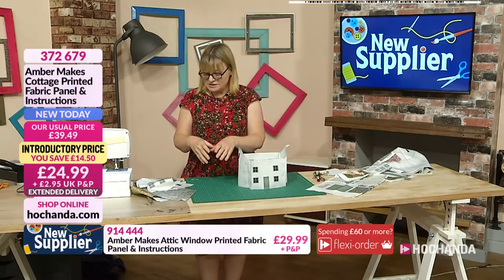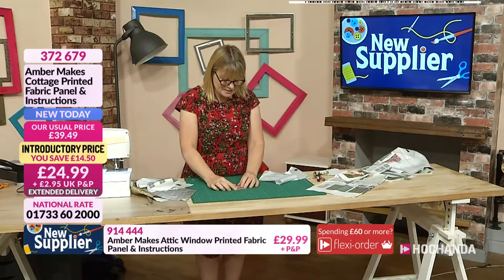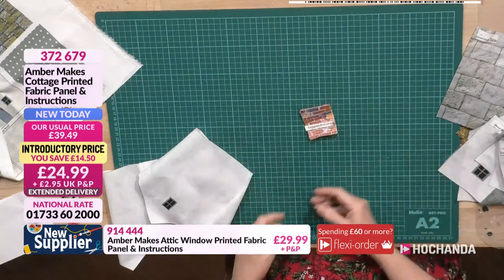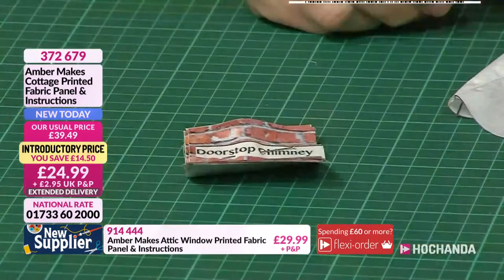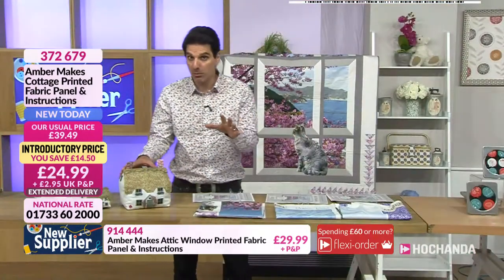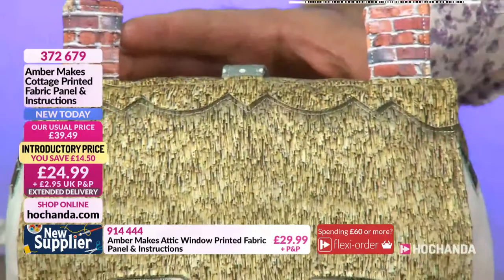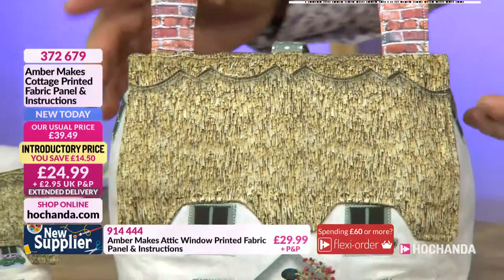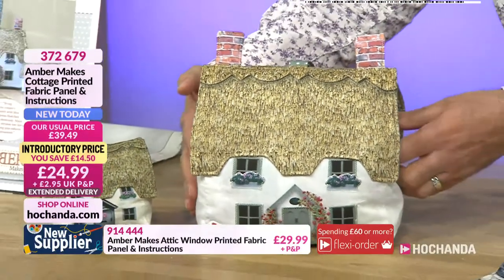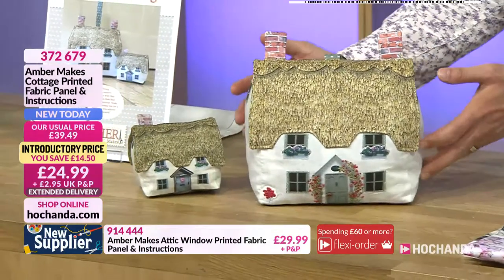But the beauty of it is we've chosen prints. If you look at the chimney print, they are real bricks, so the chimney looks like it's made from bricks. This is the point, and I think this is something that really elevates and separates Amber Makes, a brand new company, to Hochanda. You can see the quality of the print, the realism that you're getting. And so suddenly that cottage comes to life. It is a beautiful, beautiful cottage. So that can be a doorstop, it can be a display.